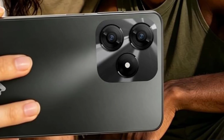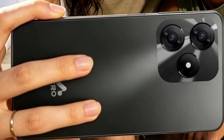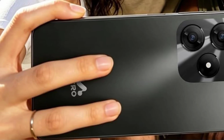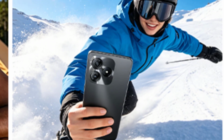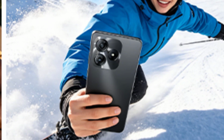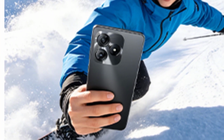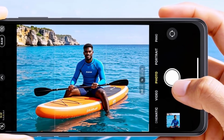Pros: 50MP front and 50MP rear camera. 5000 mAh battery. Expandable storage up to 256GB. Cons: 4GB RAM may feel limited for heavy multitasking. 720p display resolution is fairly basic. Water resistance is not provided.